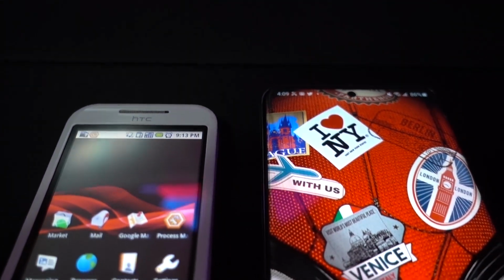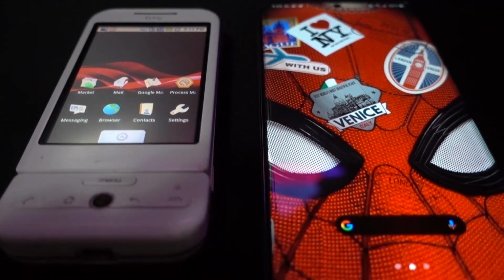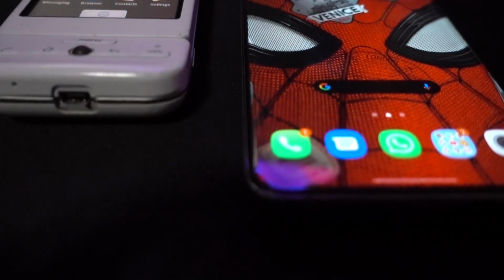The whole HTC G1 fits inside the screen. You could probably fit 2 in there. And it's just crazy to see that. Another cool fact is there's no front-facing camera on the G1. No front-facing camera. That wasn't important. Now that is so important.